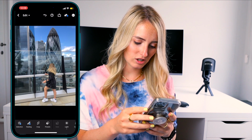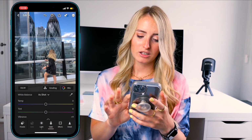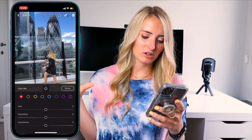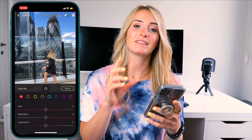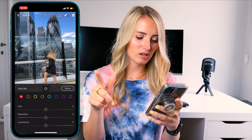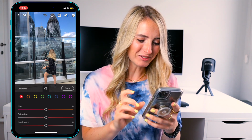So how I edit, usually I do a bit of auto light, but where the magic happens is under the color tab. You click on mix, and in here you can see all the main colors appearing, the color mix, and this is really where the magic happens, because here you can pick a color and change how that color looks. So see where I'm going?